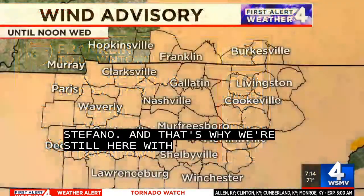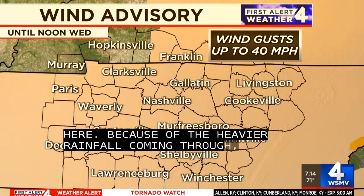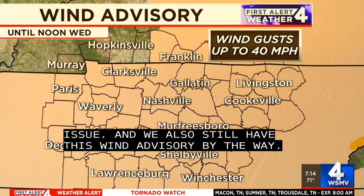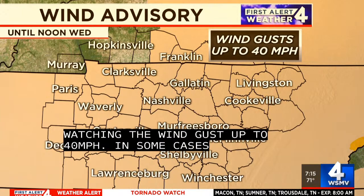The timing being right around the morning commute, that is the big issue. And we also still have this wind advisory, by the way. So even in the absence of these thunderstorms, we've been watching the wind gust up to 40 miles per hour in some cases. So that continues until noon. The National Weather Service may expire that a little bit earlier.